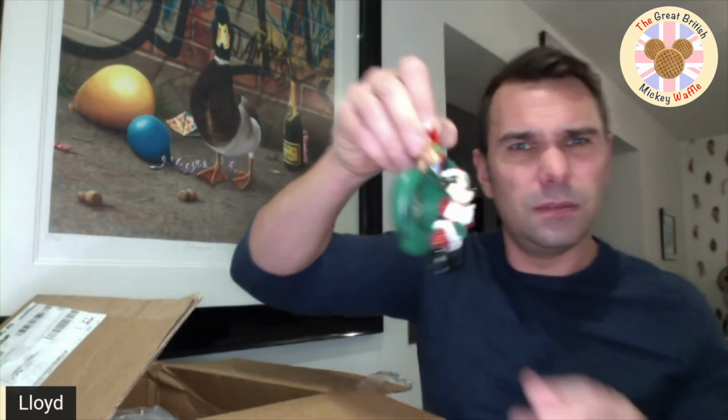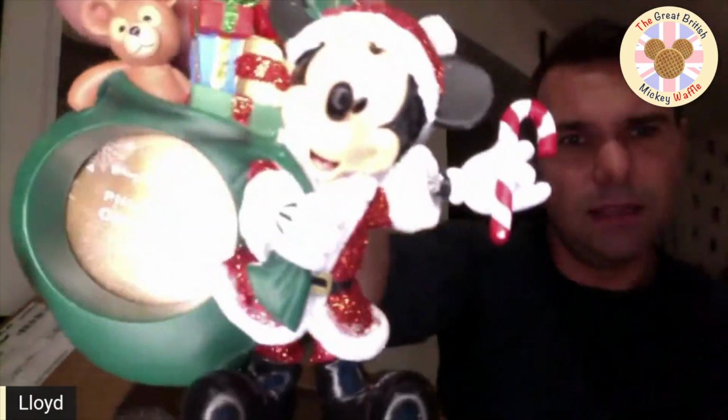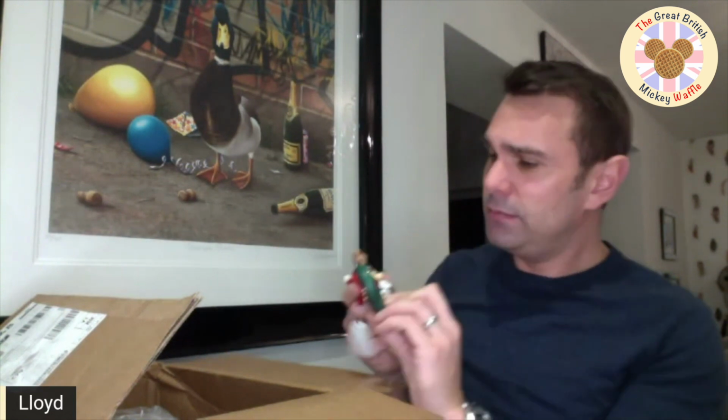So this is Mickey with Duffy in a sack and a little photo there. We always take a family Christmas photo every year. So our thing's going to be a little small version of it, can go in that from the year before for next year. So this year's Christmas picture can go in there to go on the tree next year.